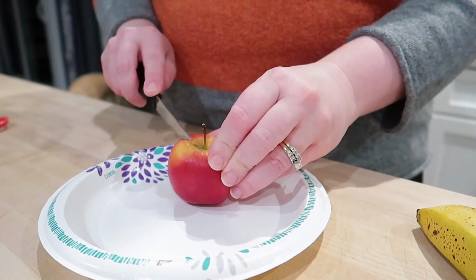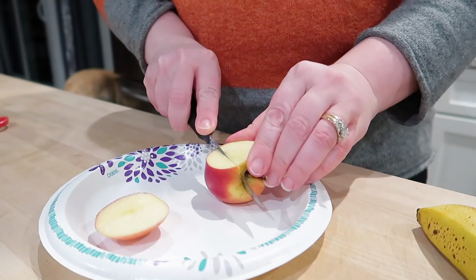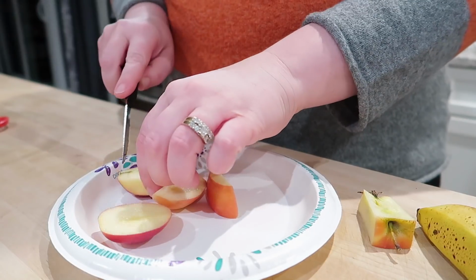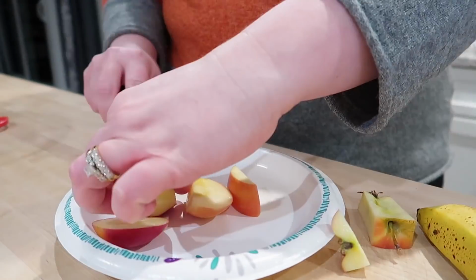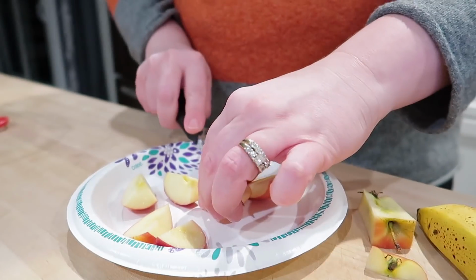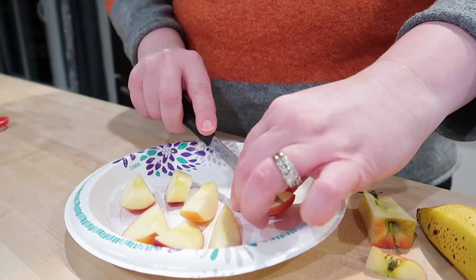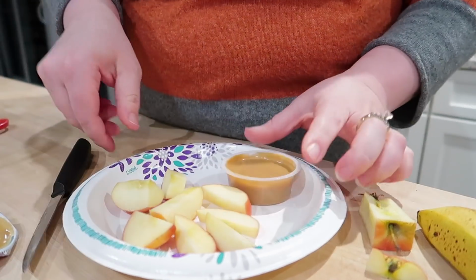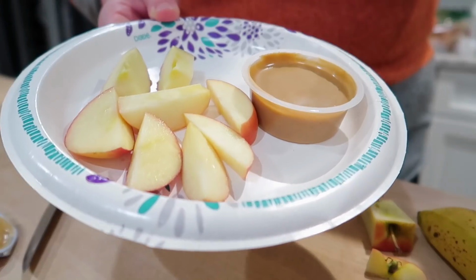Okay, so now it's time for a bedtime snack for Connor. He always loves having an apple with peanut butter at bedtime, so I am cutting up another rocket apple for him, and I have some little cups of peanut butter in the pantry, so I'm just going to give that to him. It's a nice, healthy bedtime snack that you can definitely feel good about.